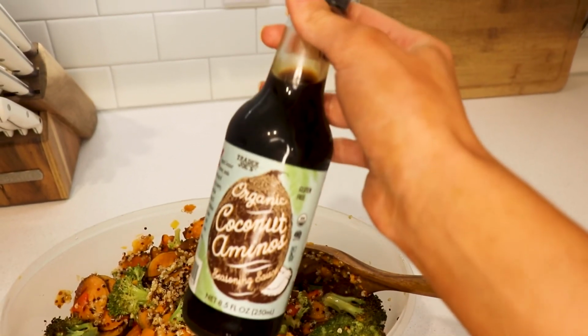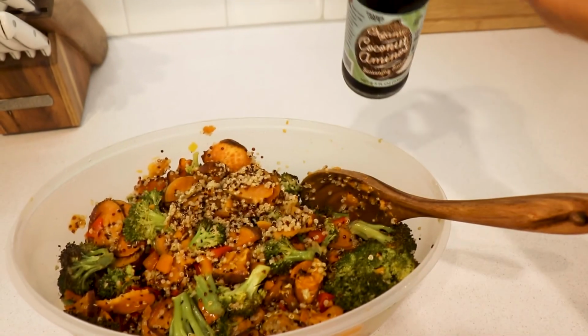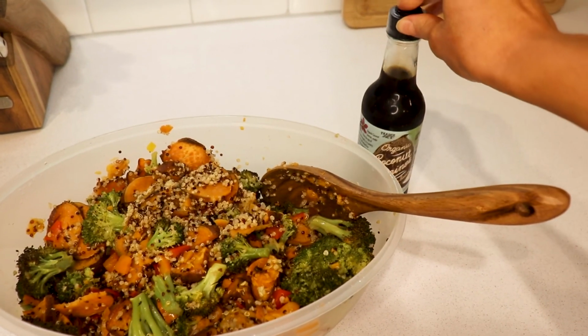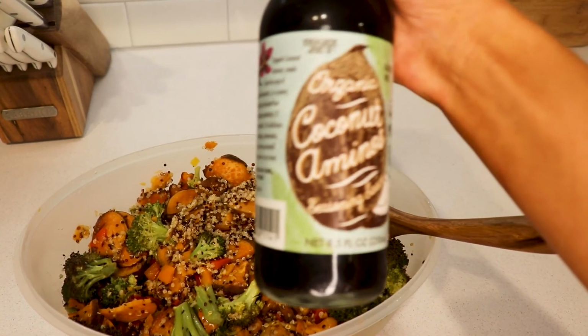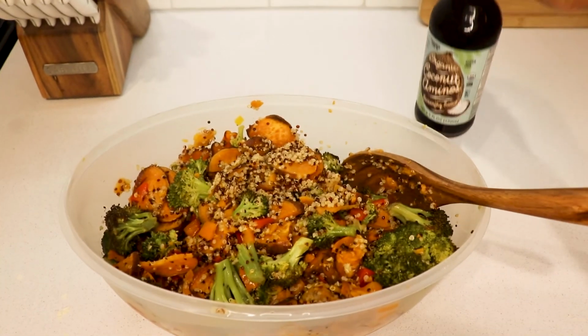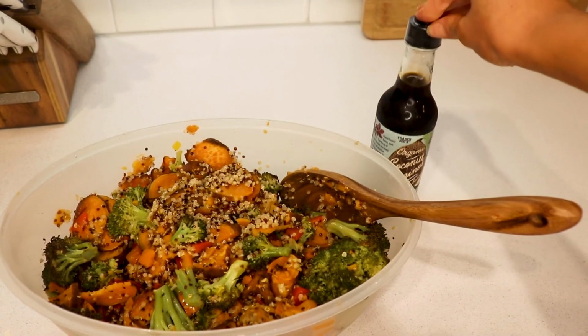We also like to put these organic coconut aminos in there as well. I don't really put it in there. I used to put it in there right whenever I made it, but I kind of just leave it and see how I feel that day, whether I want it or not. It is pretty low in calories as well, and it's really good. It's basically a soy sauce substitute, so it's really good to have if you like soy sauce but you want a healthier alternative. I would go with that.